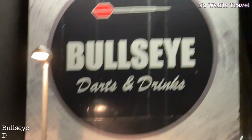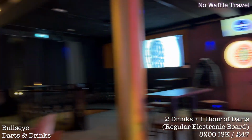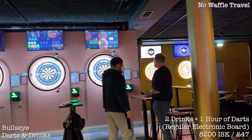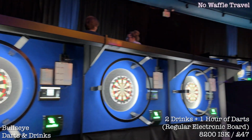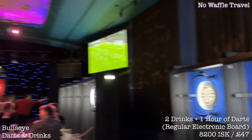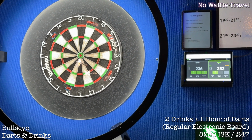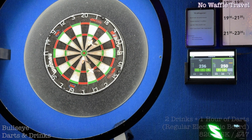Went to Bullseye one of the evenings. This is a big darts bar in town. Very, very fun. This is on the expensive side. The hour on the dartboard isn't cheap. The drinks aren't cheap. The Guinness here is absolutely woeful. My fault for ordering Guinness and not a nice local brew. But it's a well put together spot. Nice place to go for an evening.